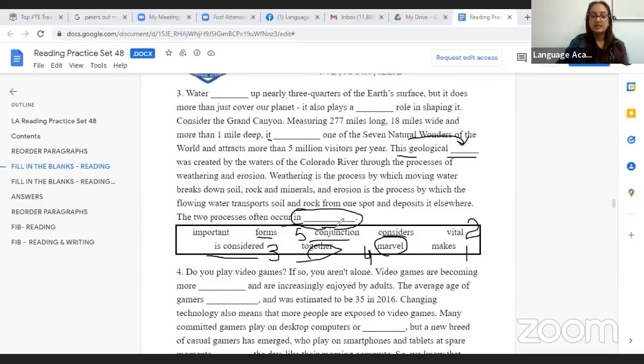So these are the answers. The first one, water makes up, means we're just saying that 3/4 of the earth is made up of water. That's it. It plays a vital role, very important role in shaping it. Then it means Grand Canyon. Grand Canyon is considered because we consider it. So Grand Canyon is considered one of the 7 natural wonders. This comes with a singular noun and we only have one noun given in the option, which is marvel. And the last one, in conjunction, which means together only, but we cannot put together because in is already written, so we should go with in conjunction.